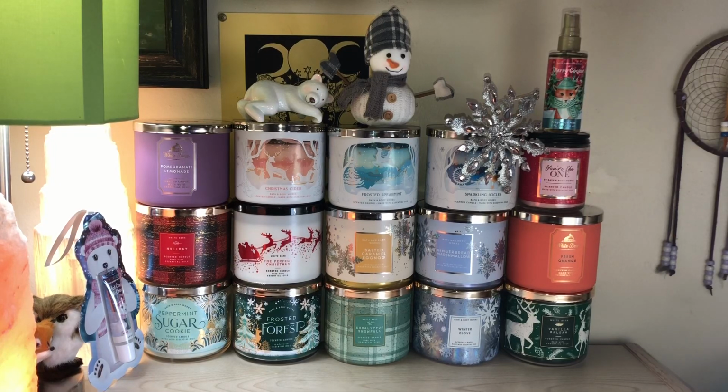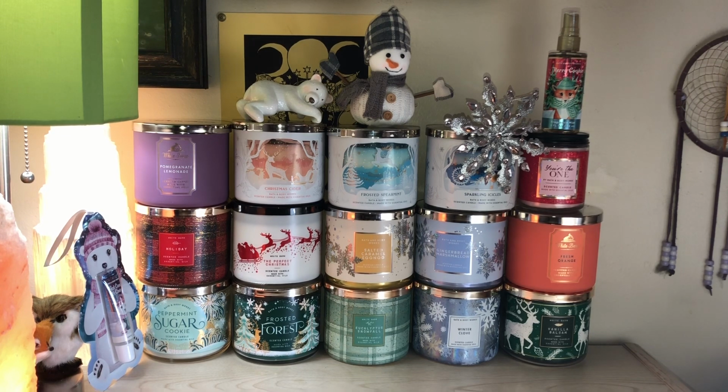Hey everybody, so this is my Bath & Body Works candle haul for the holiday season. I probably won't be purchasing any more candles until the semi-annual sale in January, so this is really what I got. This is the lot that I chose, though I may be going back to exchange holiday for a different fragrance. I kind of want Pink Fairy Gumdrop in the packaging from this year, so I might do that.